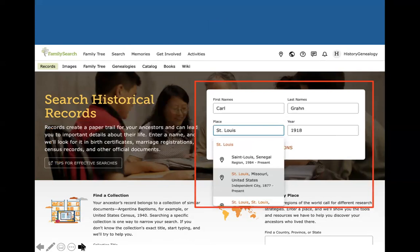So I'm just going to go to the original search page and search for an ancestor by the name of Carl Braun. He was born around 1918. I'm going to go ahead and put the place St. Louis because I believe he was born and lived his whole life in St. Louis. You'll want to start typing the place into that place box and go ahead and choose from the options that it gives you.